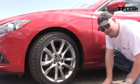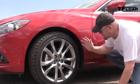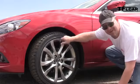I also have to give it up for these beautiful 19-inch wheels. I highly recommend them. They are just simply gorgeous. Look at that little rotary thing going on over there.